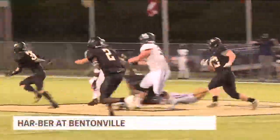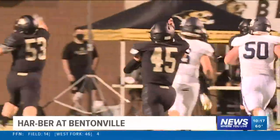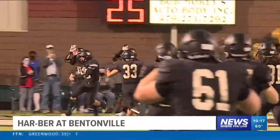Start off Har-Ber, that's Braxton Scott. He rolls out, ball pops out, scooped up by Zane Ochoa. He turns that scoop into a scoop and score, 7-0 Bentonville early. Get ready for a lot of Tigers highlights in this one, folks.